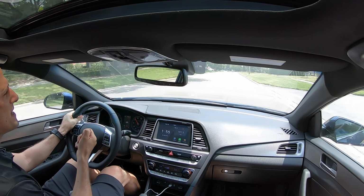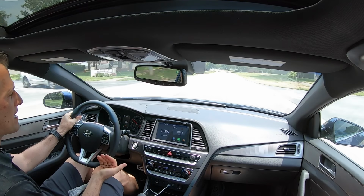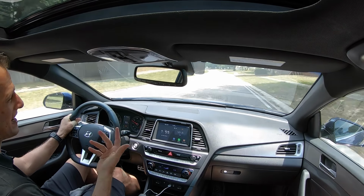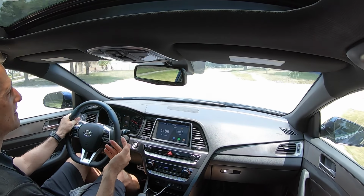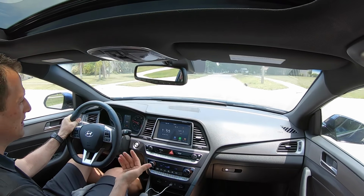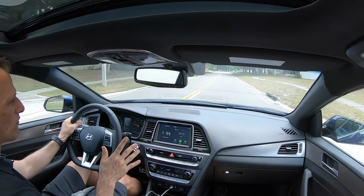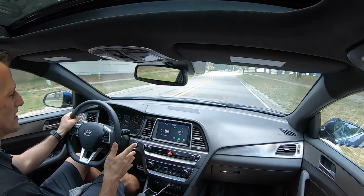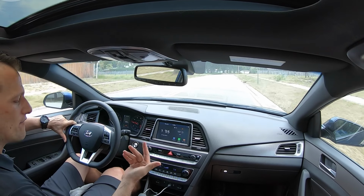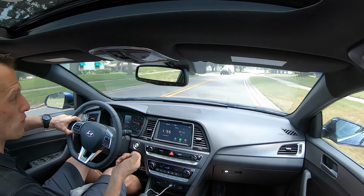The shifts could be a little bit quicker, but it is a traditional 8-speed automatic. I personally think that since this is a sport, it'd be nice to have a little bit extra sound. And I would expect this car to have a little bit faster 0 to 60. Rolling on that throttle, it felt a little sluggish, I'll be honest. But overall, it's a very comfortable driving car, very smooth driving car, and you get it for the right price.